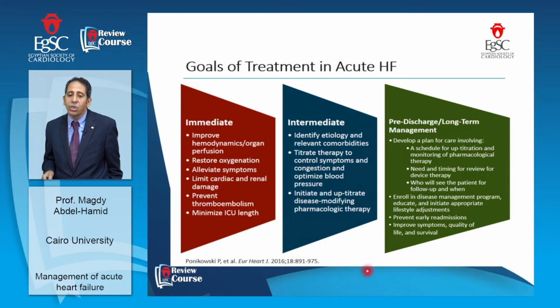And before discharge, the long-term plan for patients with acute heart failure should be discussed in detail, regarding the care for patients, the schedule for up-titration and the monitoring of pharmacological treatment, the need and timing for review for device therapy if it's indicated in those patients, and who will see the patient for follow-up.